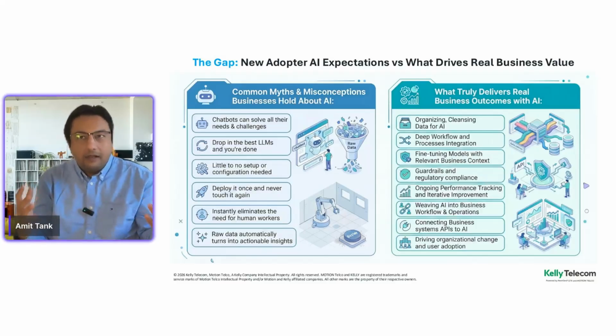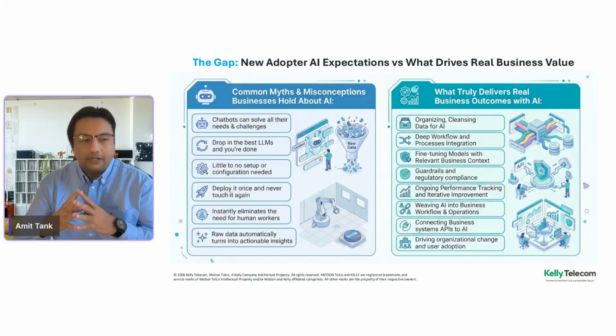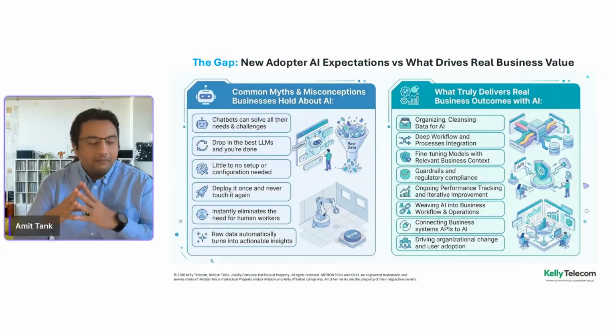A lot of the time, executives are going to probably have a misconception that chatbots can solve everything, right? Not at all true. Same thing with LLMs. You see every single day a new state of the art or a new premium model drops, and dropping in the best LLM does not solve your company's problem, and the work does not stop there. AI is not a magic wand where you deploy it once and you just get all the benefits of it. And same thing with data. You do not get actionable insights from the data automatically.